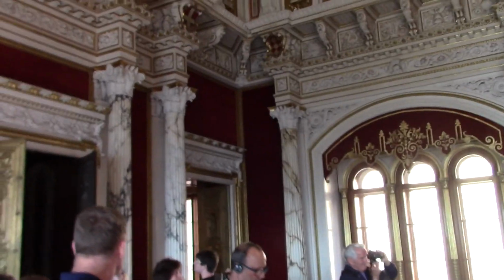If you would like to have the photo of the next room, it's empty now, so you can have a wonderful overview.